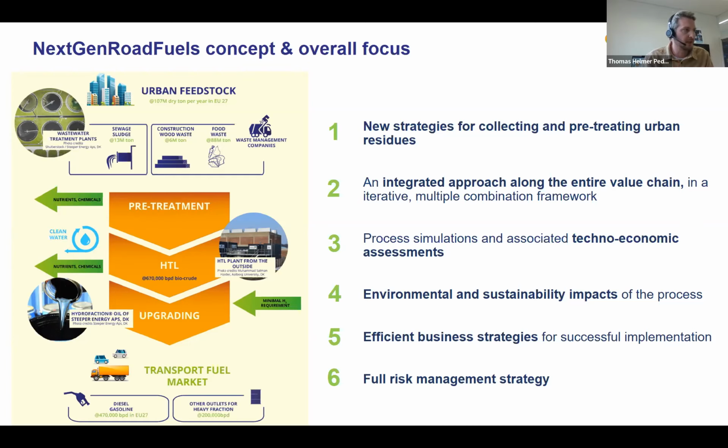So I will talk briefly about some of the achievements, particularly in the HTL, a little bit about the upgrading and where we're going next. And then Joscha will take you deeper into the HTL.